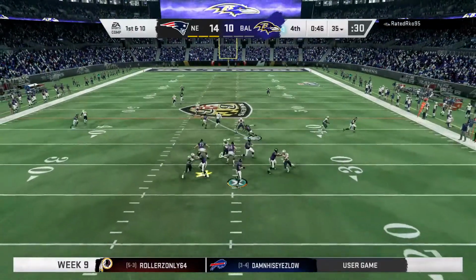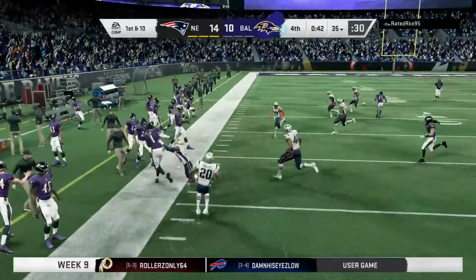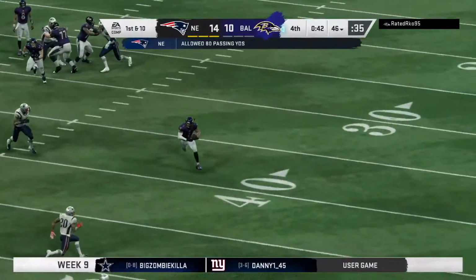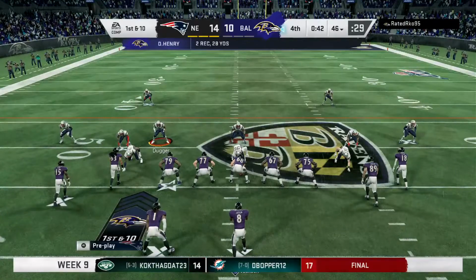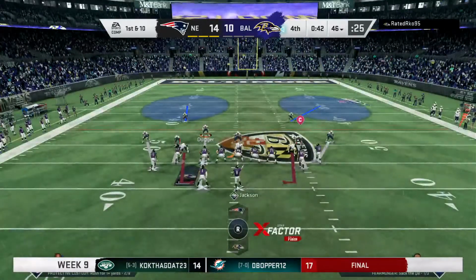Trying to shake off the interception. He'll look to throw. Goes underneath for Henry. It's a pickup of 11 and a Baltimore first down. I know it was a completion, but probably not the best decision to throw the ball to the middle of the field here. No timeouts. Give a ton of credit to him making the catch and finding a way to get to the sideline and get out of bounds.